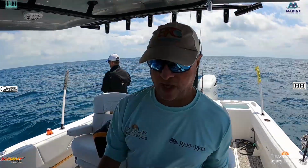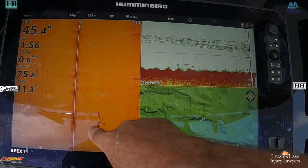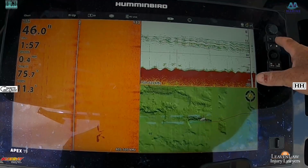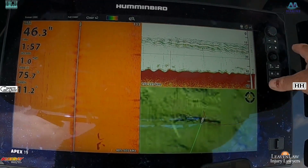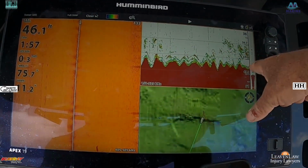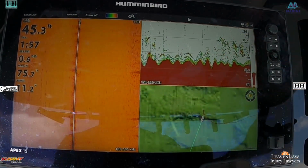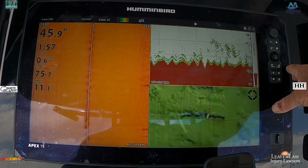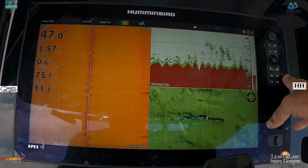All right, folks, I just kind of want to show you what I'm looking at. That right there is the shark on the side imaging. But as you can see, we have fish up in the water column. You can see them coming up in the water column. So I know that there's snapper down there. They just don't want to commit. They don't want to eat very well today. We've caught some, but haven't caught a ton.